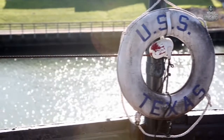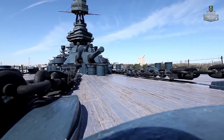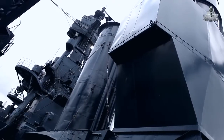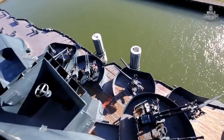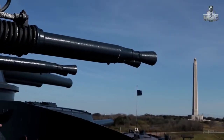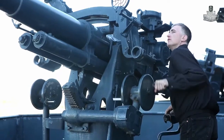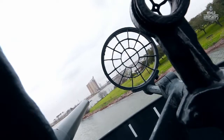Texas was launched in May 1912, and in two years it was completely built and fully accepted into the American fleet. The USS Texas was a pioneer ship. In its groundbreaking history, it was the first battleship to incorporate anti-aircraft guns, the first ship to count US Marines among its crew, and it is the first ship to become a memorial museum, where it remains today, representing the era of dreadnoughts.